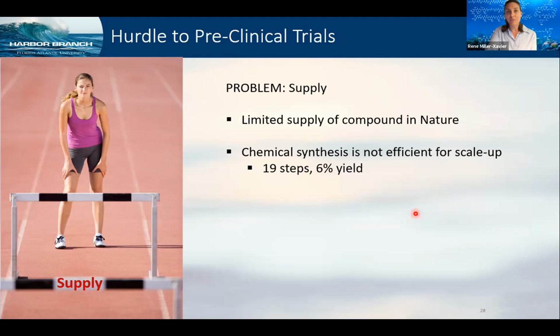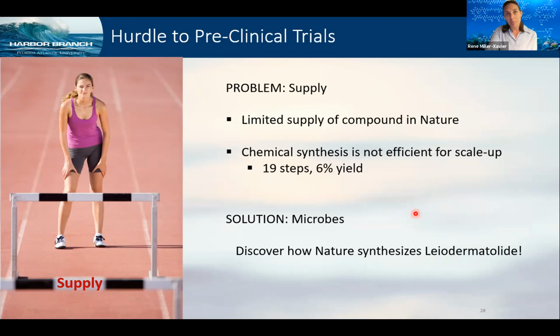So what my group is recommending is that we focus on the microbes that are producing the natural compound. And if we can discover how nature is producing it, then we can harvest that information and undergo heterologous expression in a common microbe like E. coli so that we can scale up for mass production and get this compound to the people that need it the most.